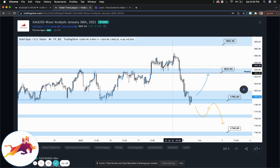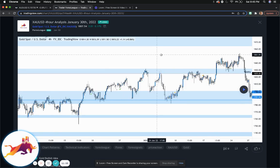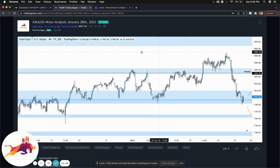Definitely could have got some people off guard. It's a nice engulfing, good little conviction candle, but didn't really make it above this area here at 1850, right? More or less a double top, came back down, crashed through 1825, and then finally rested at 1785, the bottom of the range. If you look to the left, this is where we've seen a lot of reaction in the past.